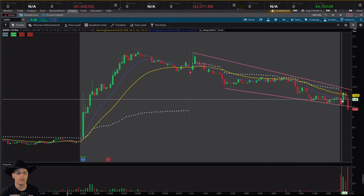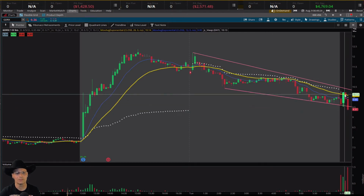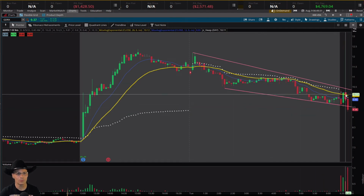So the next time it came down to it, look at that. There's a lower low, but where's the follow through by the bears? None. And then it bounced again. But now we're starting to see some follow through. So this falling wedge at the moment is breaking bearish.